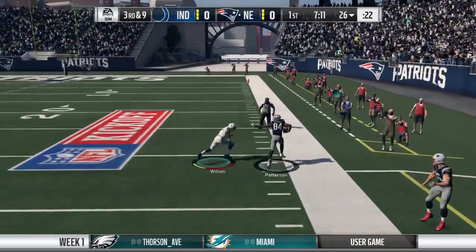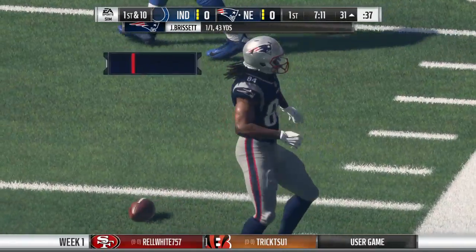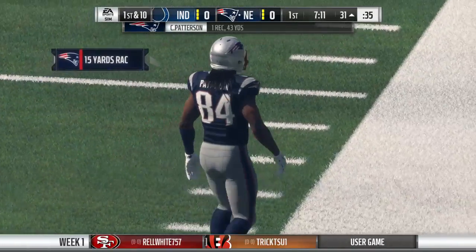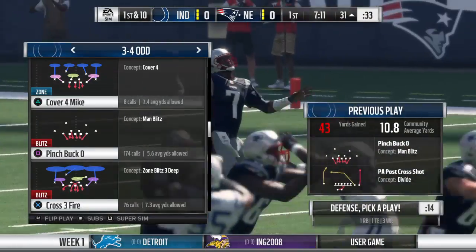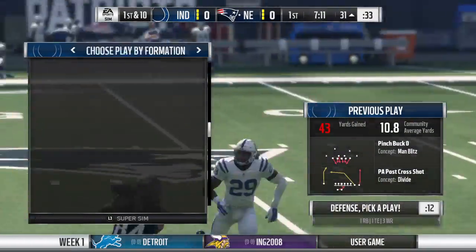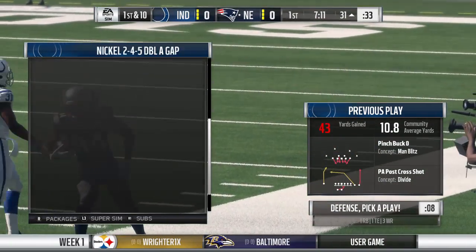Open man, there is Patterson, complete. And all the way inside the 35 before he goes out of bounds. A big play there for the Pats on third. 43 yards. A nice job there, Charles. They picked up the blitz, were able to complete the pass.